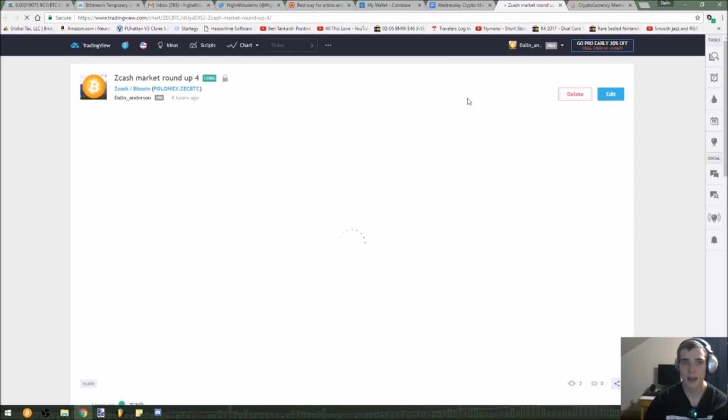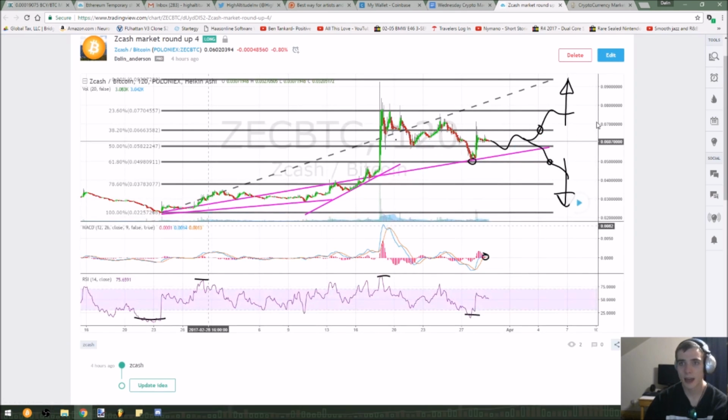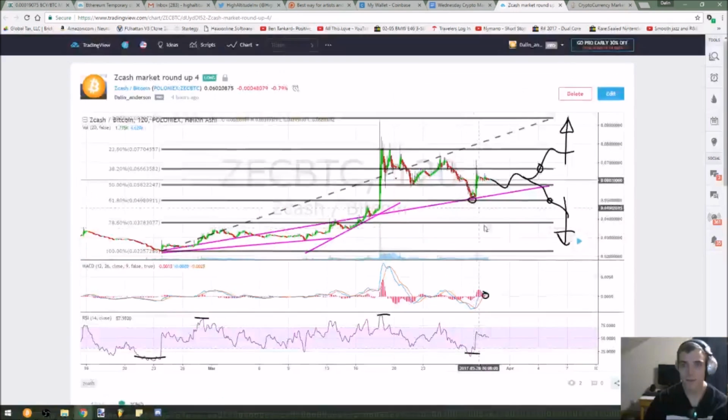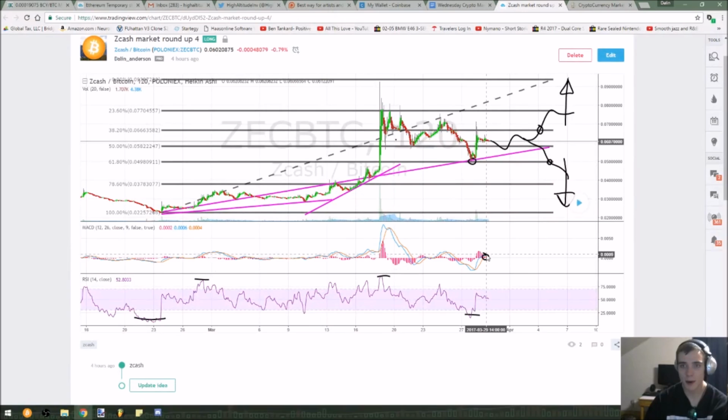Alright, so first off we have Zcash, and basically what I'm feeling on Zcash right now is that it came up and hit a little resistance and came back down and hit the 61%, and now it looks like we could have a break above the 38% and a continuation of the bull run. So it looks pretty bullish to me right now. It just crossed up through right here, and it's also been a recent good entry signal on the RSI.